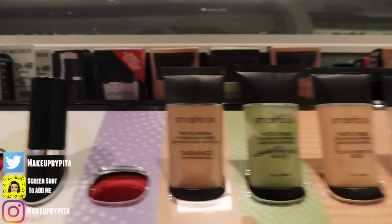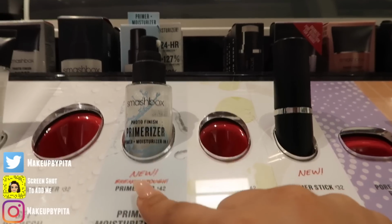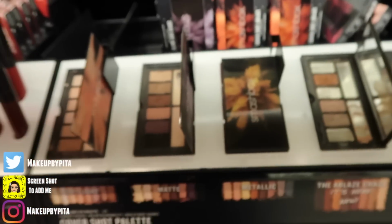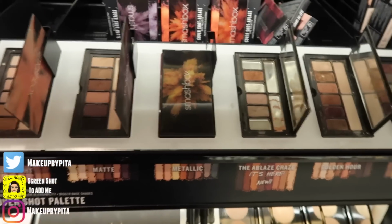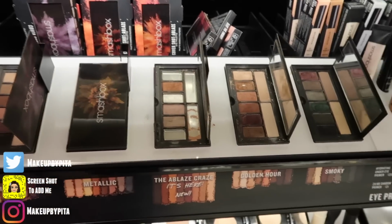I've actually tried these. I haven't tried the new primer stick or the water, basically. I haven't tried these two, but I've tried these. These are really good. Since we're already in the Smashbox place, I guess I can show you guys my favorite palettes from Smashbox. These are super pretty. I love them.